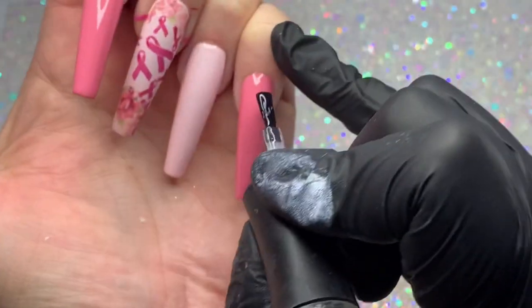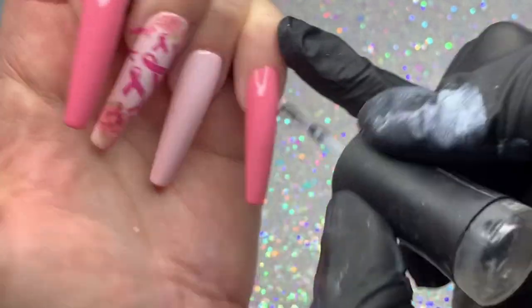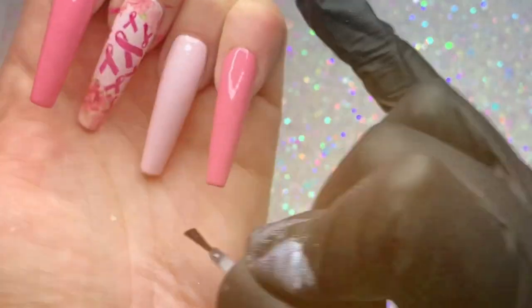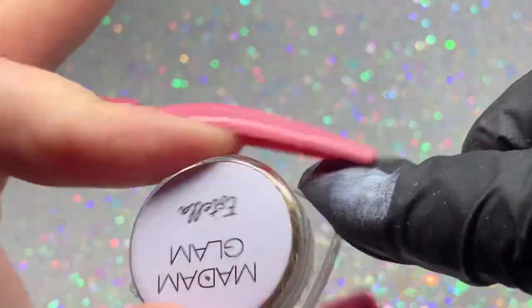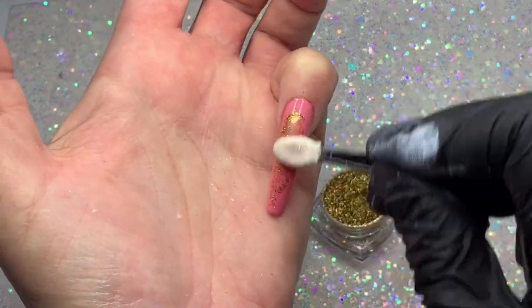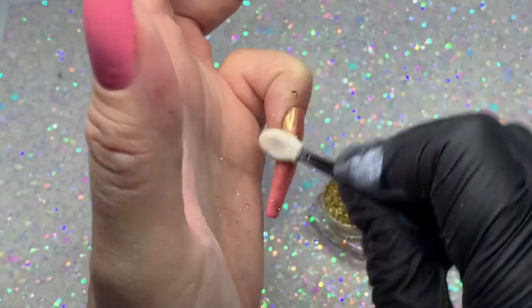So I'm going to be adding some gold powder to this nail. So I'm taking my Madame Glam No Wipe Top Coat, and of course it's going to cure for 60 seconds so I can apply the powder. And the powder I'll be using is from Madame Glam, and it's called Estella. It's a really nice gold. So once the nail is done curing, I'll be rubbing it in, and just firm pressure to rub it in. And like I said, it's just a really pretty gold. Once it goes on, you'll see that once I'm done.